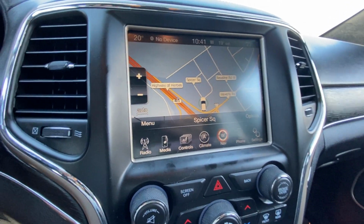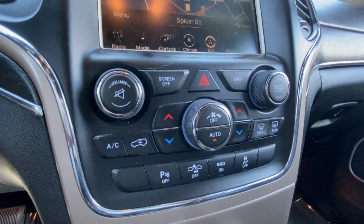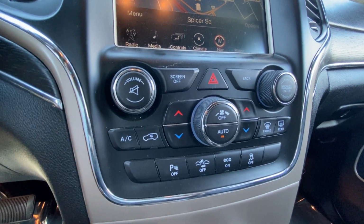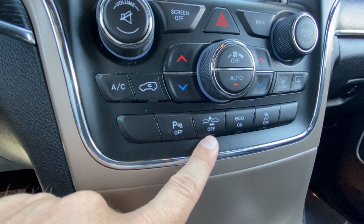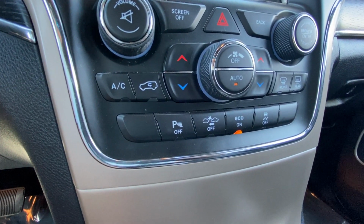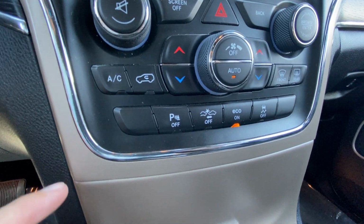Now, because I said this is touchscreen, some people are like, oh, I don't really like touchscreen. No problem. Jeep does provide you with all the buttons for your radio and your climate control as well, so that way you have a choice, whatever you prefer. We've got your rear parking sonars. You can turn that off in case you're towing. You can turn off the forward collision warning if you like. You could put eco on, of course, with fuel at the prices they are. Drive it in eco, you're gonna save some fuel there.